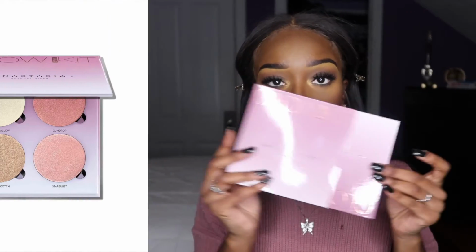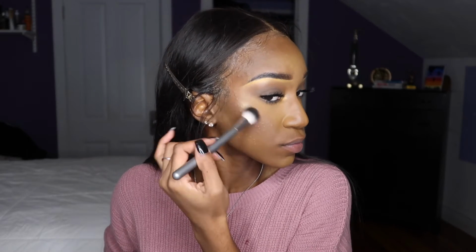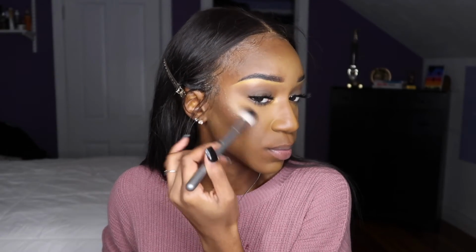For highlight, I'm going to use the Glow Kit by Anastasia Beverly Hills, and this is the sugar one, and I'm using the color Butterscotch. And I always wet my highlight brush before I apply it because it just makes it apply so much better.